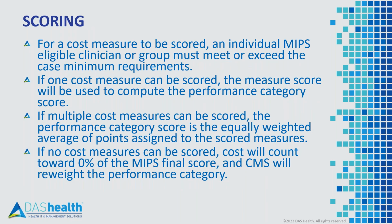Now, again, if we focus on traditional MIPS reporting, since that was the intention of these category deep dives here, how exactly does scoring work for cost just overall, which I know we kind of touched on as well. But again, for a cost measure to be scored, you have to meet or exceed that case minimum. If you're looking at all these measures and you're really overwhelmed, if you aren't performing a knee replacement, that measure is not going to apply to you. So really just try and focus on what measures would actually apply to you, and if you see over that threshold of 30 or 25 or 10, whatever that is.